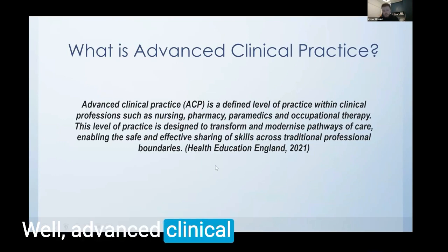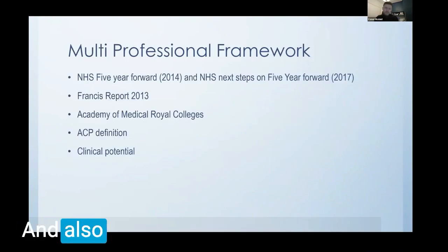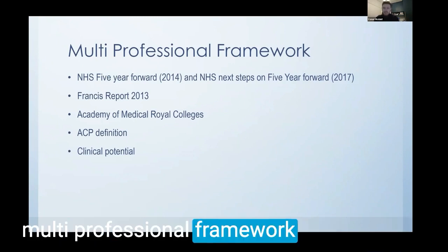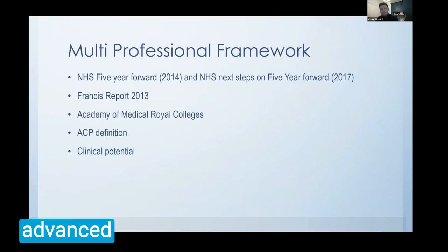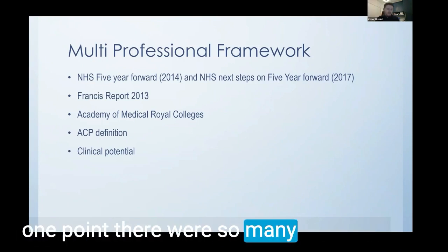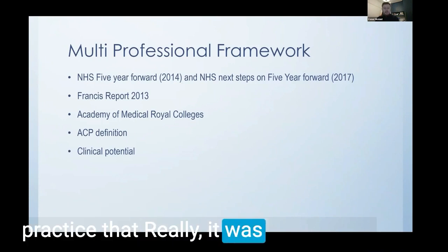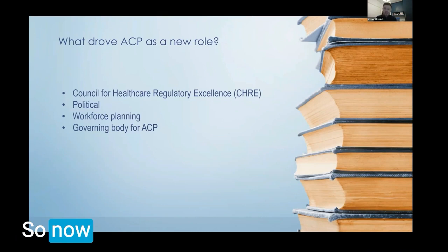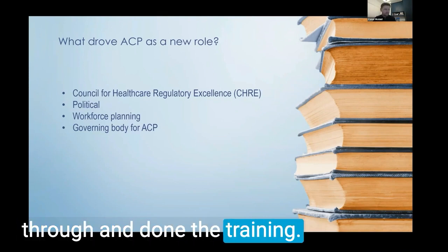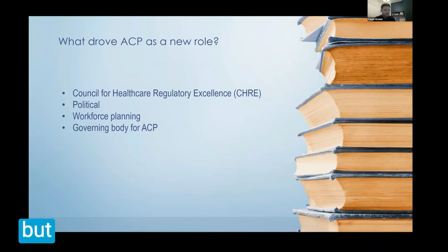Well, the first thing to understand is that advanced clinical practice is governed by a multi-professional framework. One of the things that the multi-professional framework for advanced practice did was come up with a definition for an advanced clinical practitioner, because at one point there were so many local and regional definitions that it was ambiguous as to what actually constituted someone working at an advanced clinical level. So now, to be an advanced clinical practitioner, you have to have this master's. You have to have done the training, and you'll have the same governing body, the same way that the HCPC protects. That's not up and running yet, but eventually that will be the case.